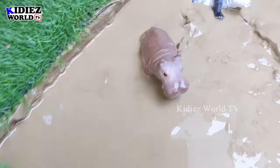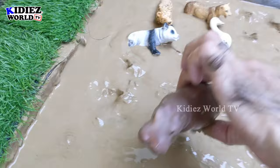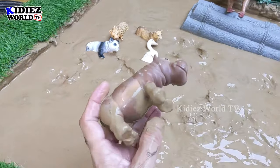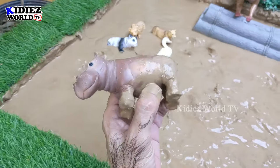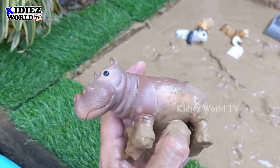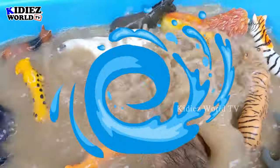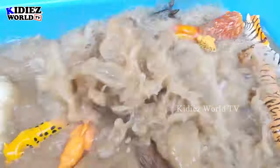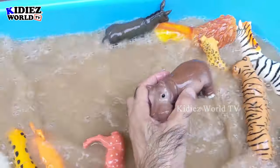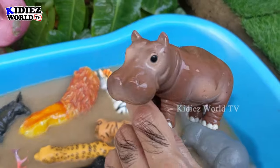And the next one we have is, let's go for this hippopotamus, which is big enough to protect himself on his own, so he doesn't need anyone. So here we have the hippopotamus, a big herbivore animal. Let's wash him, he is very muddy. Here we go, hippopotamus.